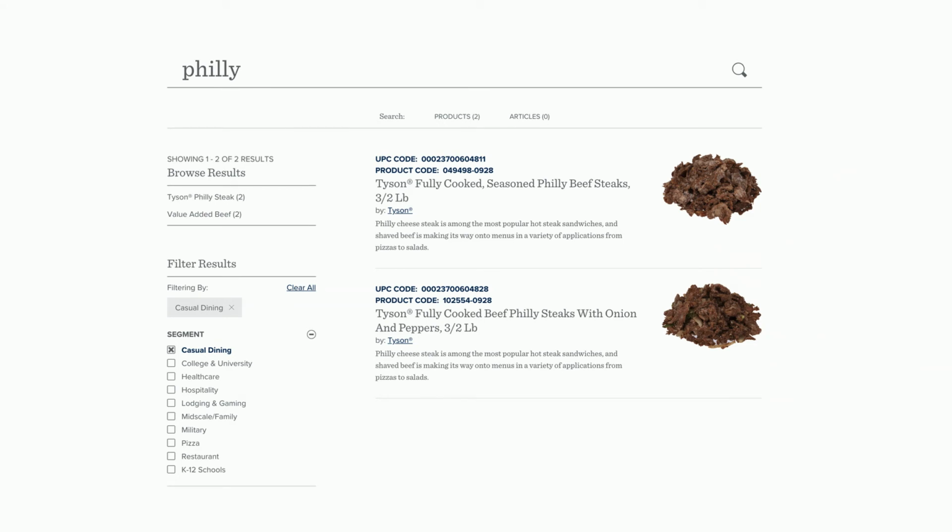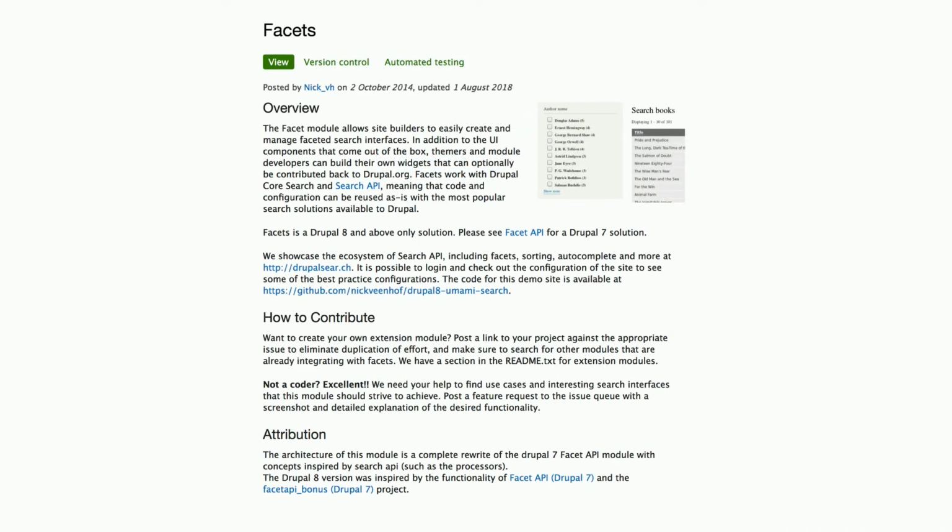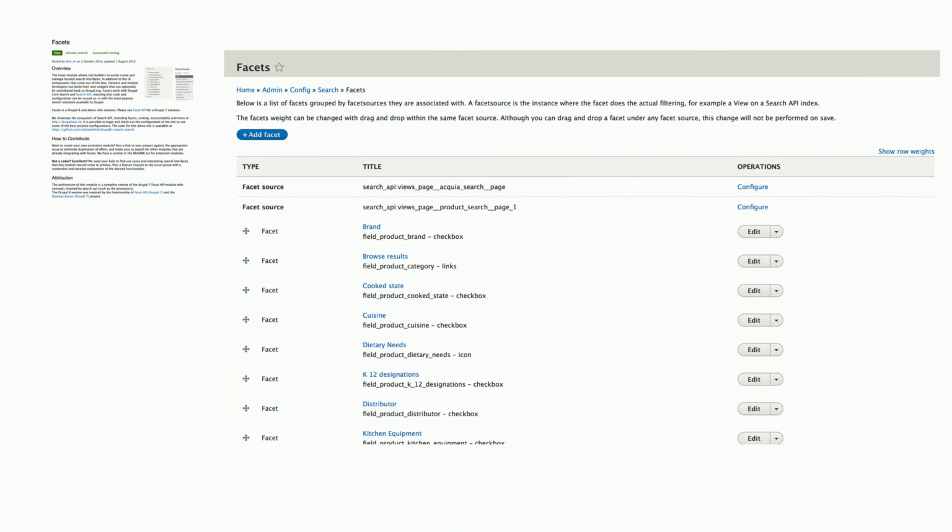We download a module called the facets module. Works with views, works with Search API. It is not Search API facets, it's just facets. When you download that, you can go to the configuration screen. I'm not exactly sure where it is in the menu, but you go here and you can pick any of these items that you have indexed, and you can create a facet for it.